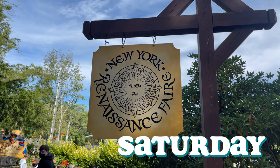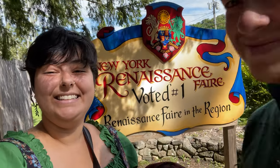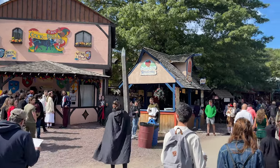On Saturday, Ryan and I took a bus from Manhattan to Tuxedo, New York to visit the New York Renaissance Faire. This was our first time going to a Ren Faire together, and we dressed up and we had such a wonderful time.